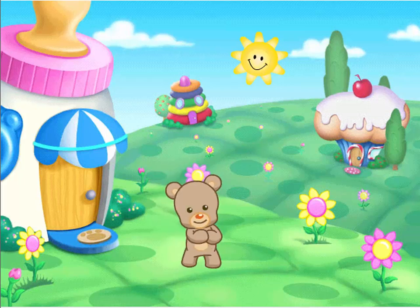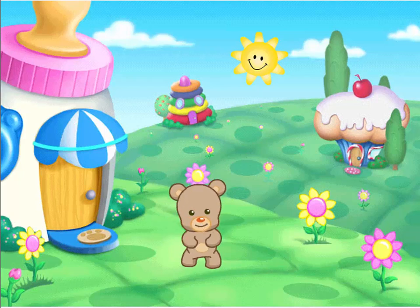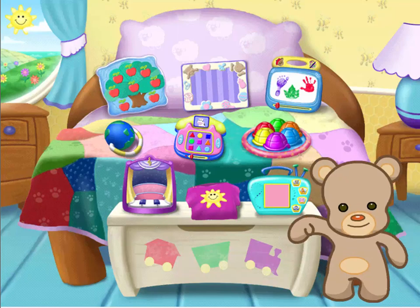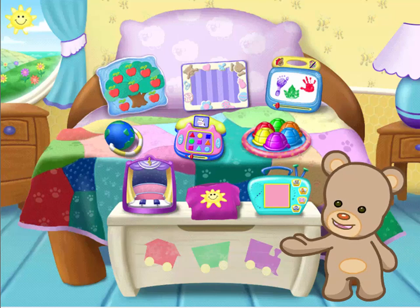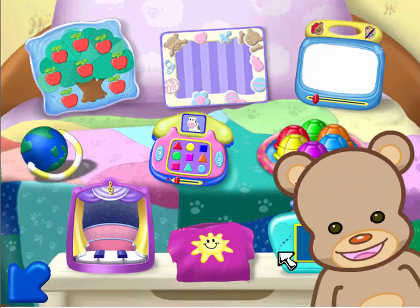Hello to you too. My name's Teddy. I'm so happy to see you. You want to come inside and play with me? You do? Great, come on. This is my room. I have a lot of toys to play with together. I can't wait to share them with you.